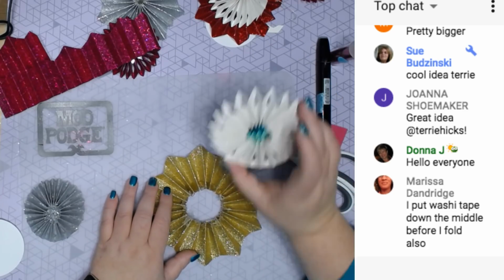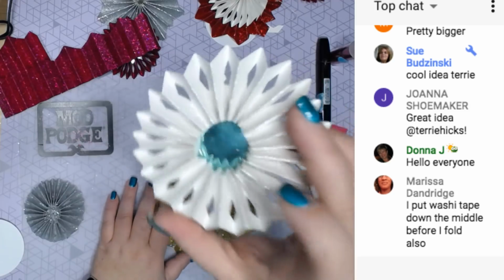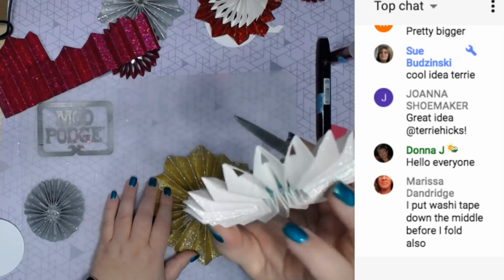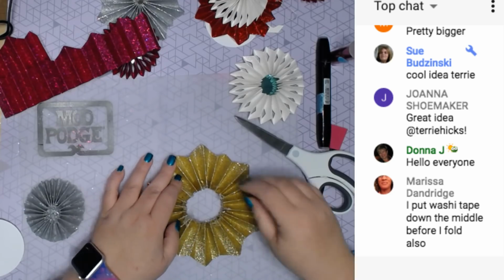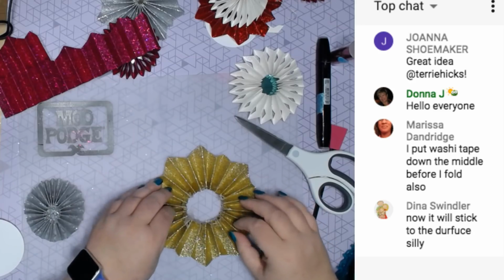But on this one, I only glued the back. I did not put any glue on the top because I wasn't covering it up with anything. So that was the difference. I turned it upside down and glued it. This is really pretty.